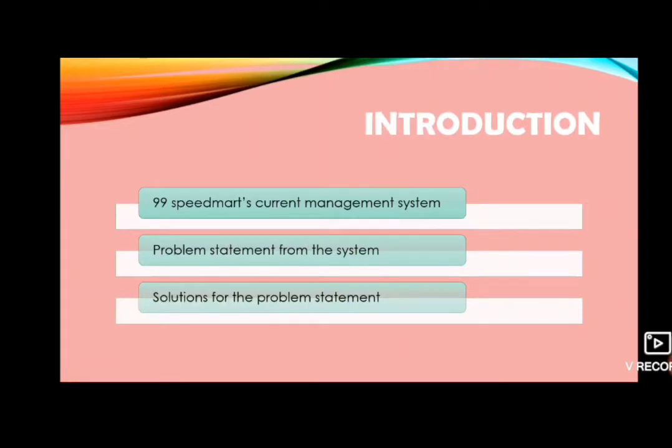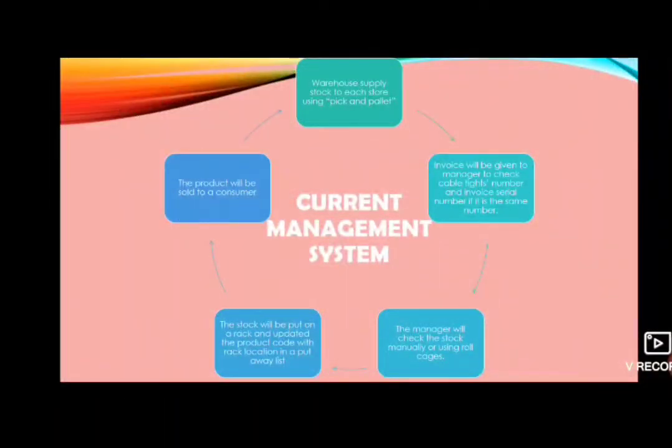I will explain a little bit about their current management system, the problem statement that occurs from the system, and the solution for the problem statement. So this is what their current system looks like.